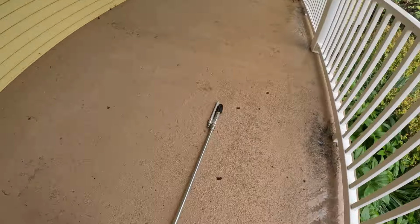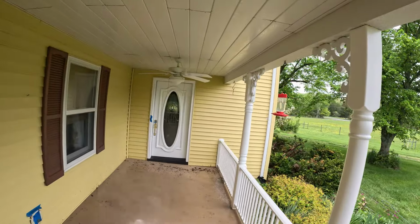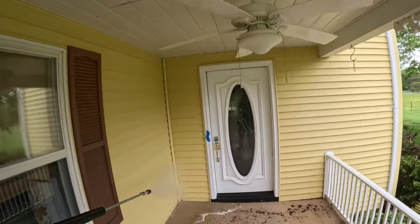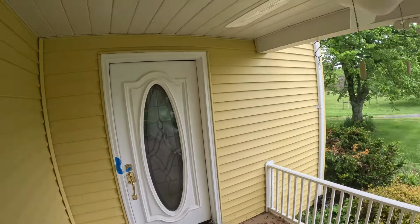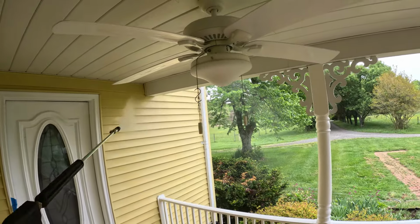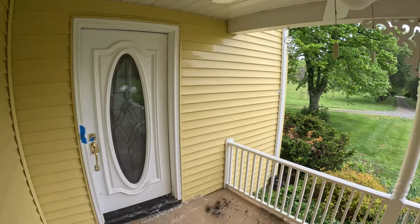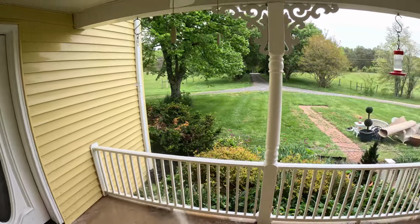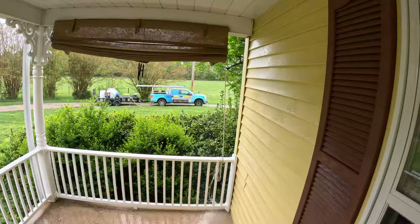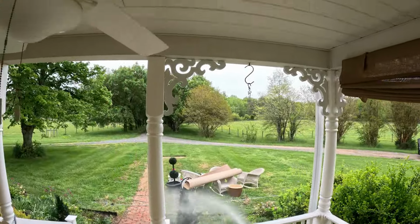All right, here we go. Only thing left for the house wash itself is this, guys, the front porch, and then we're done with the house wash. And like I said, I've been here for maybe an hour and a half, I want to say. But a lot of it was just moving hoses around, watering. I spent a lot of time watering stuff. A lot of logistics to get a job like this done.